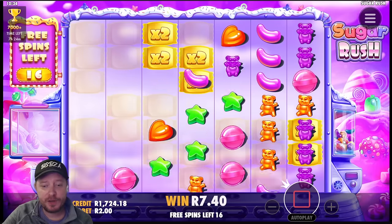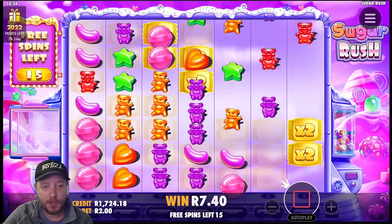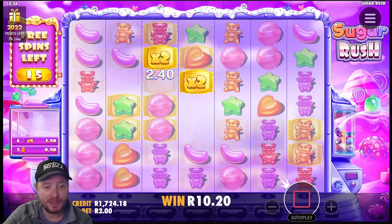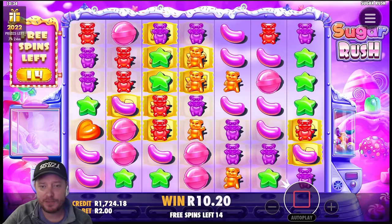And of all the games on Pragmatic Play, if you would ask me which one I would not walk away with a profit on from 10 bonus buys, I would think it would be Sugar Rush. I thought I would walk away with a massive loss after this one, but let's see. Speaking a little bit too early here, we've got lots of free spins left. We've only made 10 Rand on this buy so far.